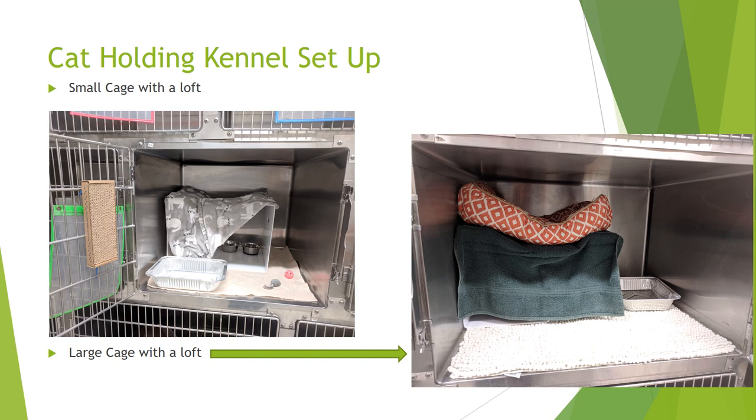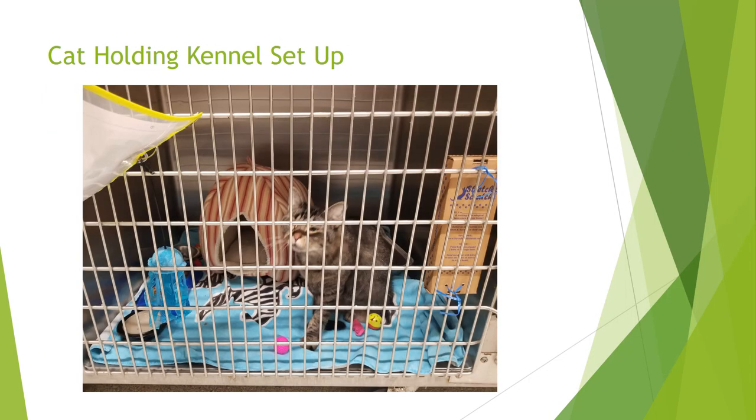In the large cage, we have the lift under that bed and towel, and again, providing a hiding space. And we can even put food and water in those hiding spaces, and then the litter pan goes to the side. If a cat is in a kennel that does not fit a lift or a loft, then we can provide them with a tent bed, as well as, again, their food and water over to the left, the litter box all the way to the right, and they also have a scratch pad.